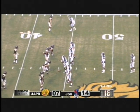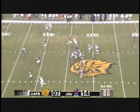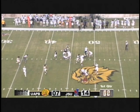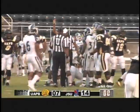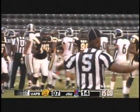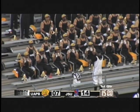The Golden Lions defense going to be tested here. Without a doubt, Tim. Ivy takes the snap here on first down, looking up right side. Now hanging on for dear life as he was about to be sacked, and let's see which Golden Lion defender that was. I believe that was Marcus Berry. I think had him by his t-shirt, hanging on to him.